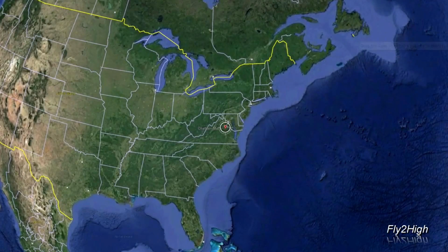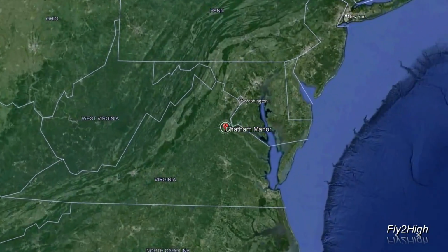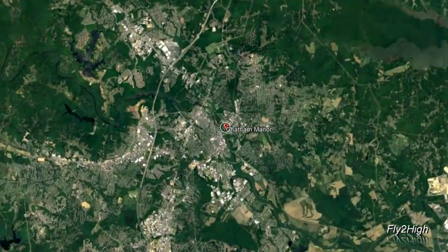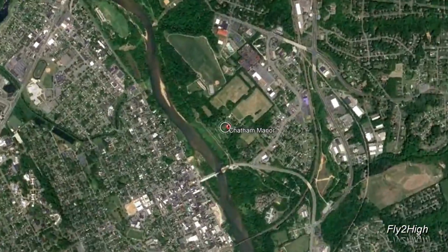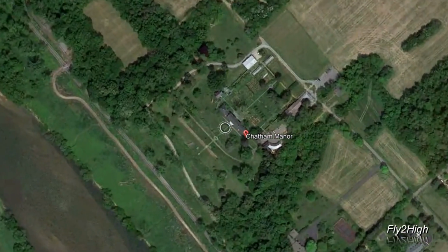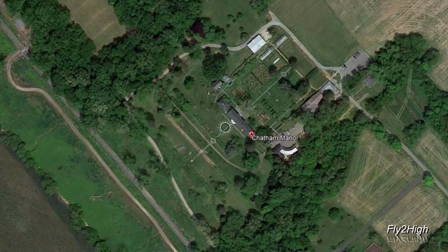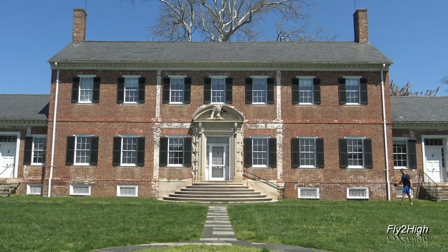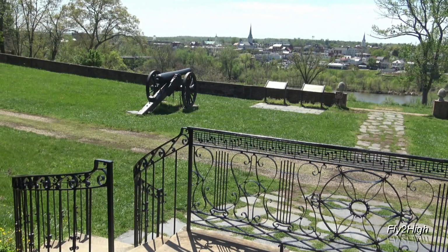Today's explorer brings us to the town of Fredericksburg, south-southwest of the nation's capital of Washington, D.C. We've come to Chatham Manor. Built in 1771, it is among America's earliest large estate homes. Situated upon a bluff on the east side of the Rappahannock River, overlooking the town of Fredericksburg to the west.